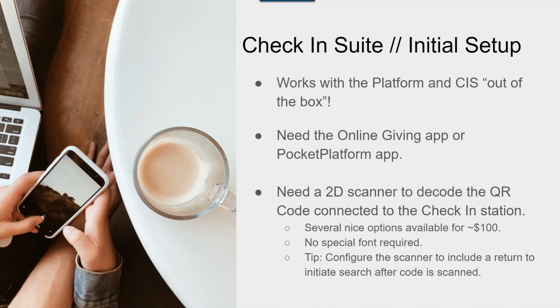And then as far as hardware goes, you'll also need some type of 2D scanner that can decode the QR code. And you need that scanner connected to whatever you're using as your check-in station. These scanners don't have to be anything fancy. For our testing purposes, we got a semi-nice one for around $100. So you can probably find something for even less than that that will work just fine.